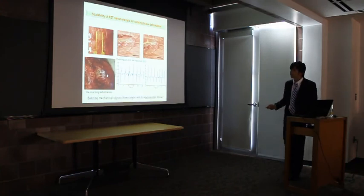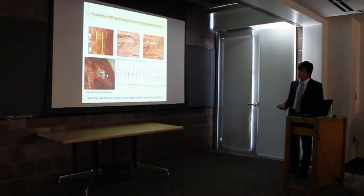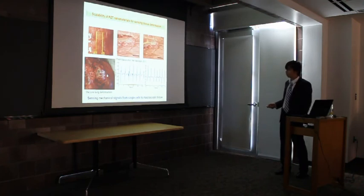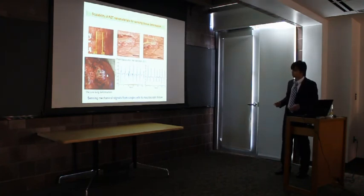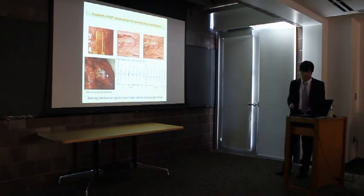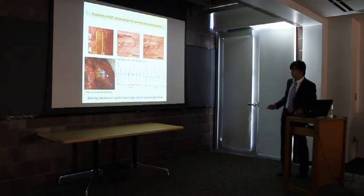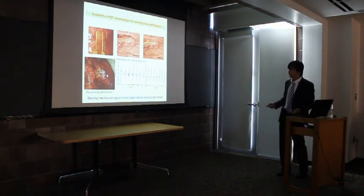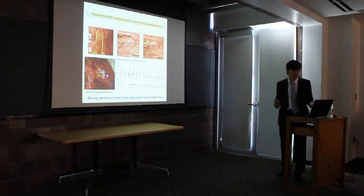This just shows that the PZT nanoribbon is very powerful because it's not just able to sense the mechanical signal from one single cell, but it can also sense the deformation from a microscopic tissue of multiple cells. And this application is also very useful if you think about using it to get output power and to power electronic devices.